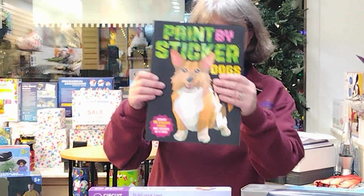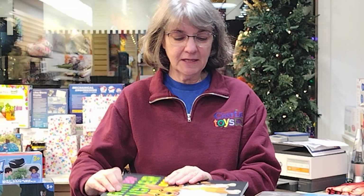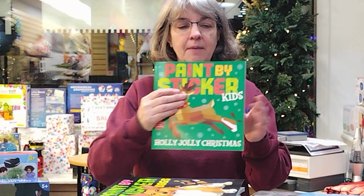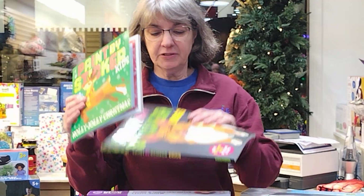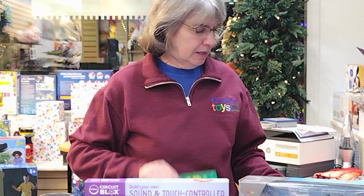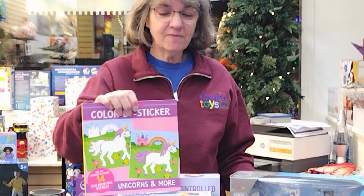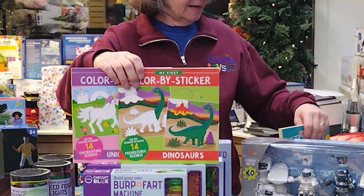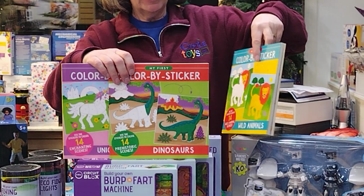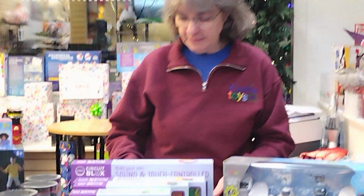this is not new either, but this is paint by sticker. And these have done so well that the company came out with paint by sticker for kids. And these have bigger stickers, and it's like paint by number, but a sticker by number. And then another company came out with my first paint, well, they call this color by sticker. But it's the same thing, but this is great for toddlers. It says on the back of the book, 5+.